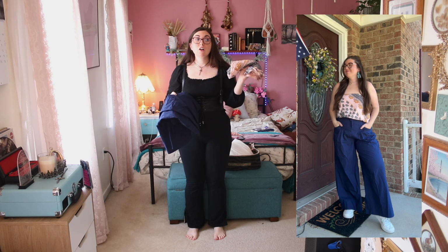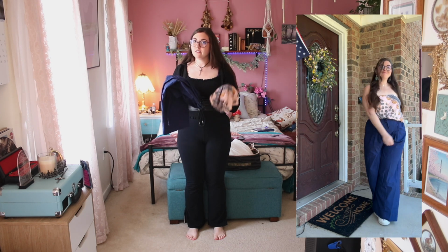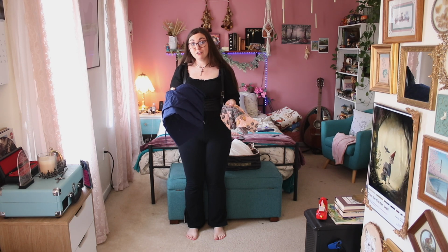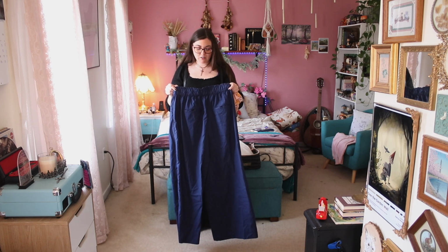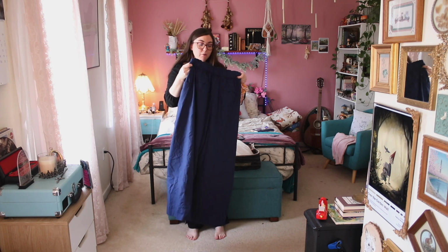I did wear this shirt twice. I wore it once without the pants, but then I also wore them together. For some reason these pants smell like paint thinner. Not sure what's happening there. The whole box smelled like paint thinner when I opened it, so maybe it's something they use in the dye. But we'll start with the pants.